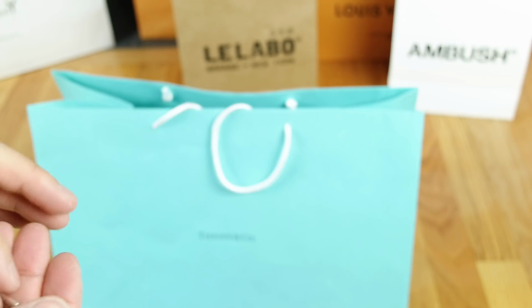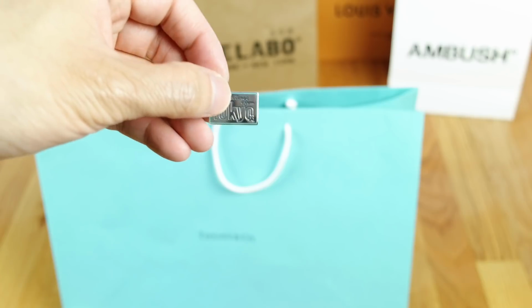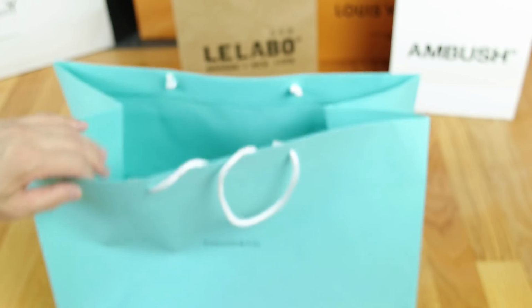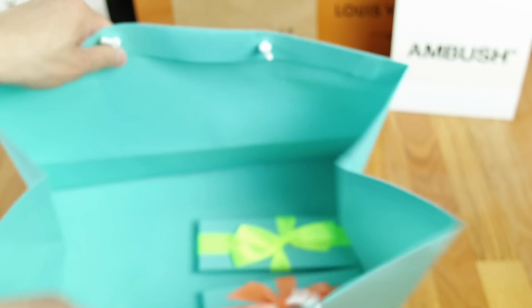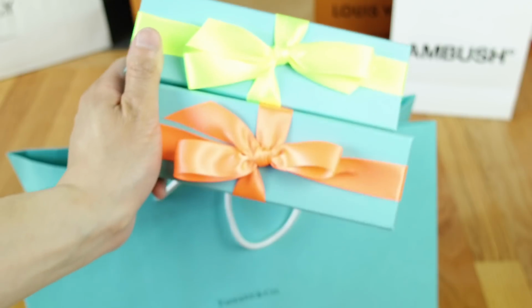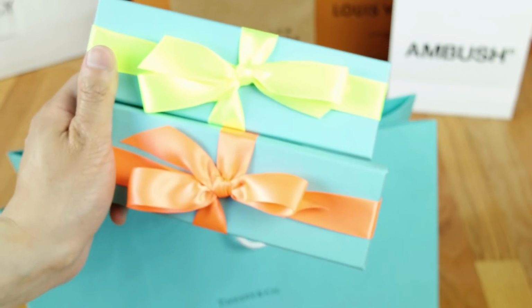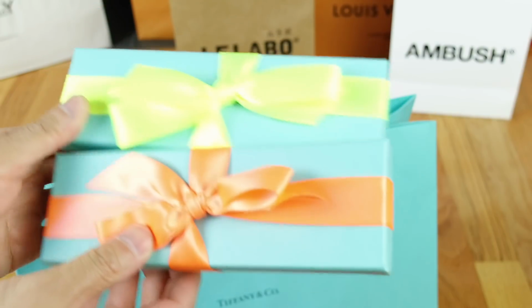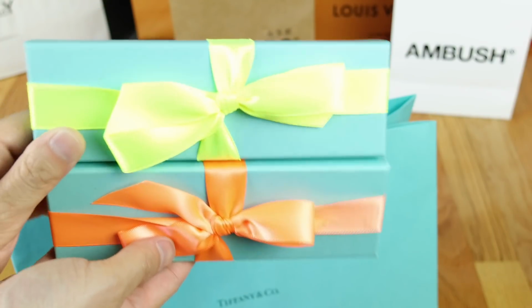So I thought it was just a nice little keepsake. I don't know if I would actually use it or wear it, but I'd probably display it. And Tiffany is pretty big in Japan, so that's why I definitely wanted to visit it. Because I was a client of theirs in Boston, I was able to get a couple of gifts, which is really nice of them. So both are the same things, but they're different color bows.